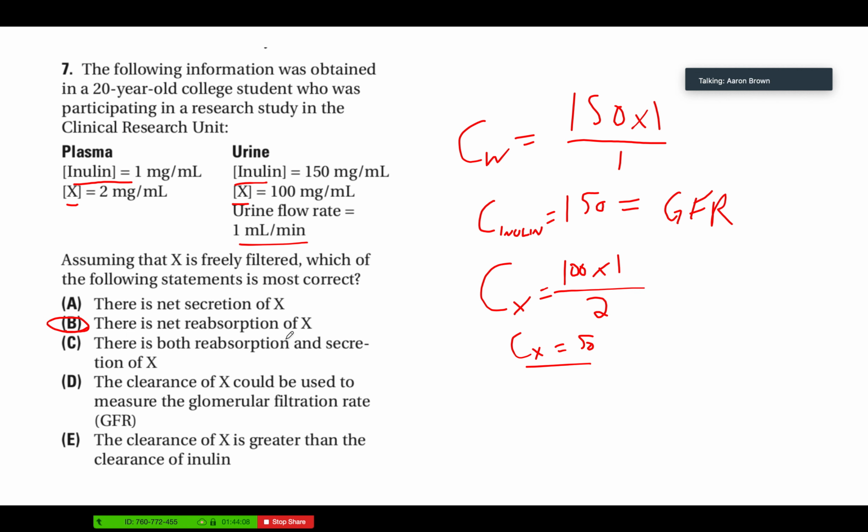Very good. Just applying what you know, your understanding of this stuff is very, very good. Literally, I did not help you on this question. You realize that, right? You thought you were doing it wrong. You were doing it right. You gave me all the numbers, I just filled it in. So, net reabsorption of X.